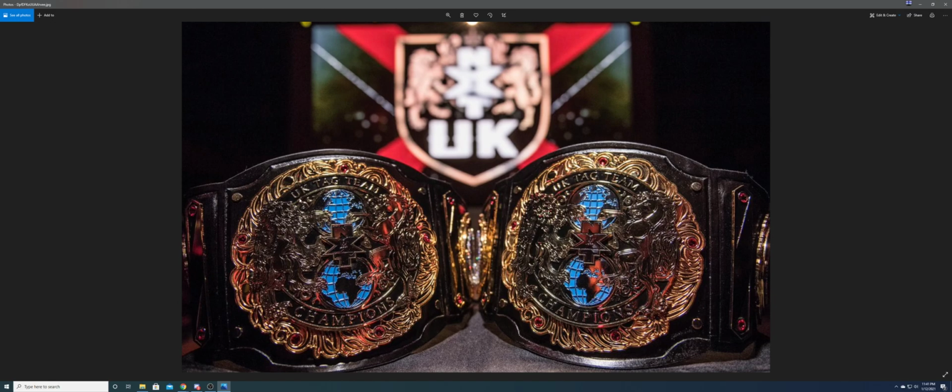Has the NXT UK logo with the lion and the horse, with the two globes on the top and bottom, which looks beautiful. NXT UK champion. Love this belt. The only thing that doesn't make it the top is the spacing of the gems on this. I feel like they're not really lined up. If you look here, it doesn't line up when you go across, which is a weird design choice. Maybe that was a flaw, but I'm not too sure. But these belts are beautiful.